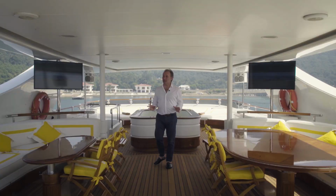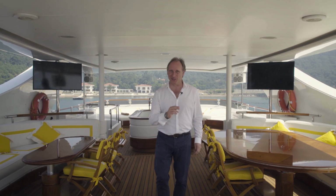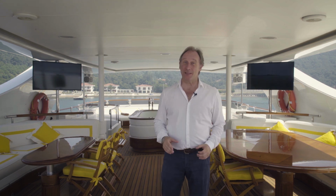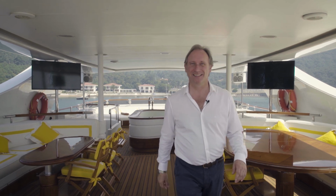And there's no more fitting place to start this tour of Dr. No than up here on the sundeck. Usually this is where the owner and his guests will want to spend plenty of time, and it's easy to see why.